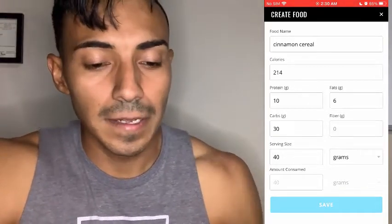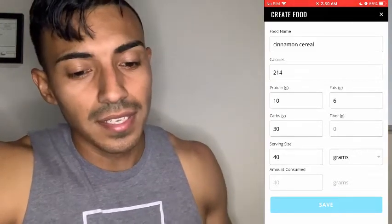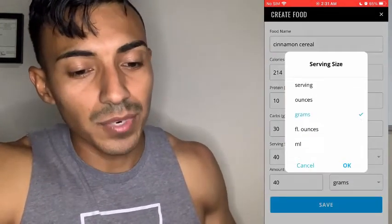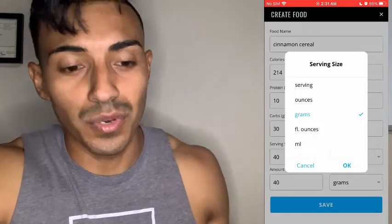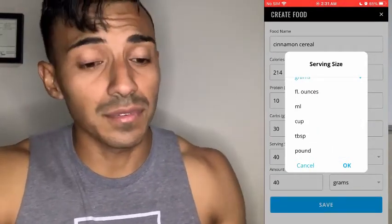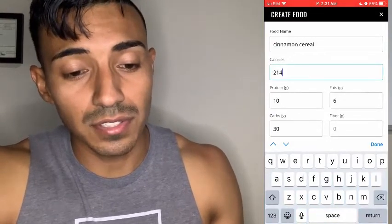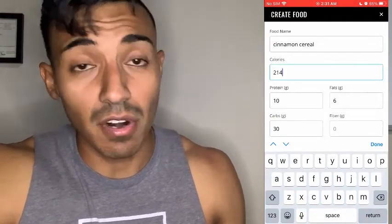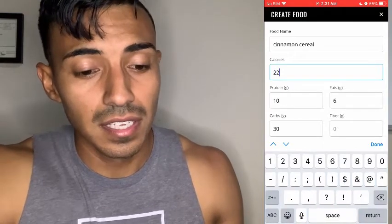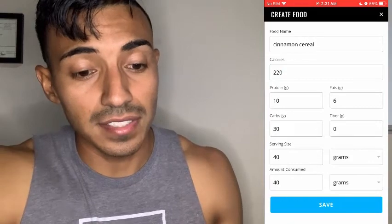If I have a food that I already know the macros to, then I'll just write it on here. Serving is just 1 or whatever. Whatever is easier for you to track that specific food, choose that serving size. And then amount consumed 40, and then it tells you the calories. If the calories are off a little bit, you can just fix it to 20, whatever, and then save.